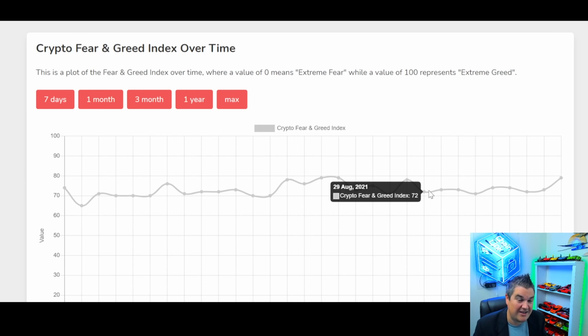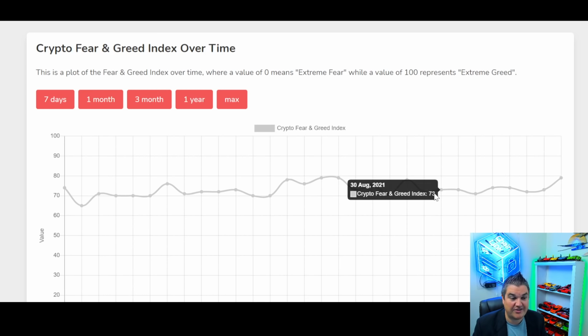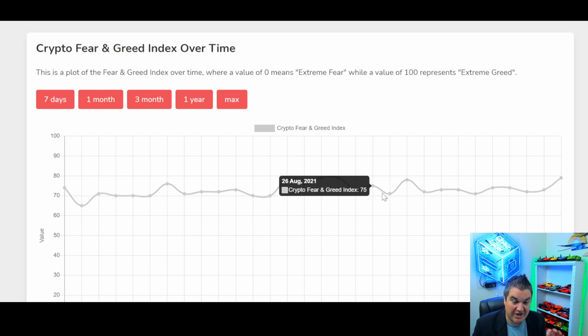We have to get above 80, or below 70. Those are our two levels we're watching. Until we do that, we don't know which way we're going. So if we wake up tomorrow and we're at 80 or 81 or higher, then we're probably going to continue for a little bit longer. Until we break below 70 on the fear and greed, we're probably still okay.